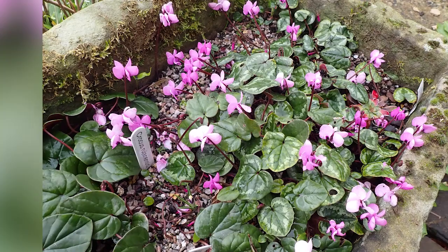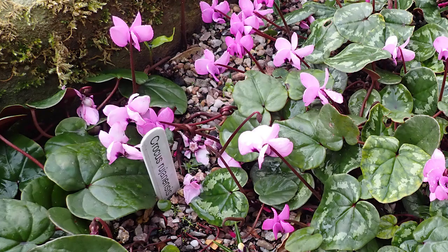But I don't have many stone troughs, is the answer. Unfortunately, I'm not a wealthy woman. I say to my children, I would be a wealthy woman if it wasn't for plants and Brora. So I've ruined his cyclamen tub. So the answer is I don't have enough stone troughs.